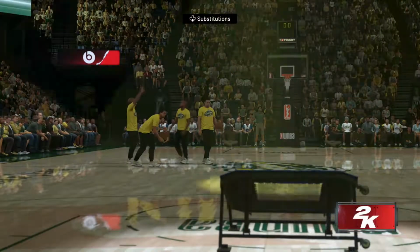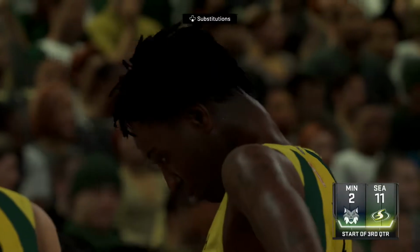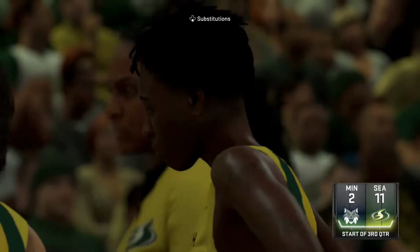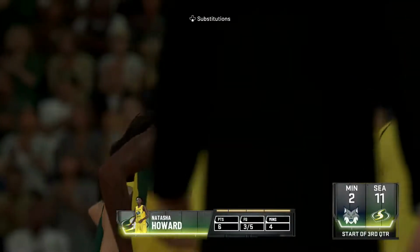And the third quarter about to get underway here. Natasha Howard really making a difference here. Well, I think it'll be important to see if they can stop her in the second half, because so far they have not had any answer for her when she's down on the block. Yeah, maybe mixing up her looks, bumping her out, front her, double down. Just do something to throw her off her rhythm.